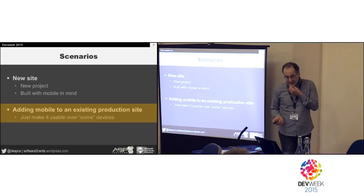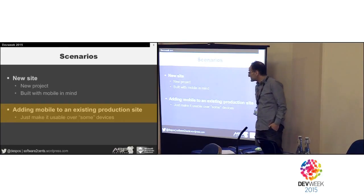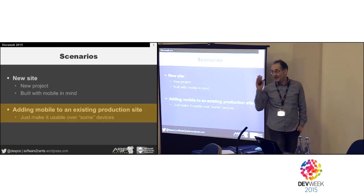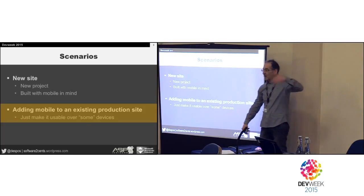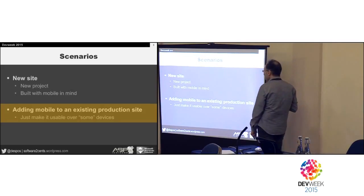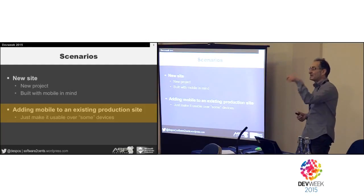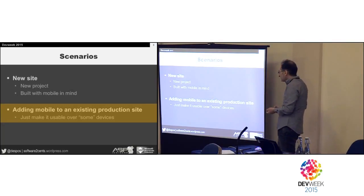Now, the options you have are essentially 2. Creating a new site, so a brand new project, built from the ground up with mobile in mind. And in doing so, responsive web design is one option, but there are other options that I'm going to consider and illustrate. Another approach is adding mobile to an existing site already in production, minimizing the effort in an unobtrusive way.